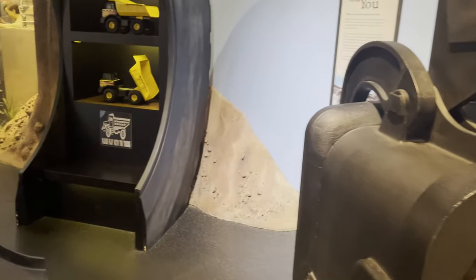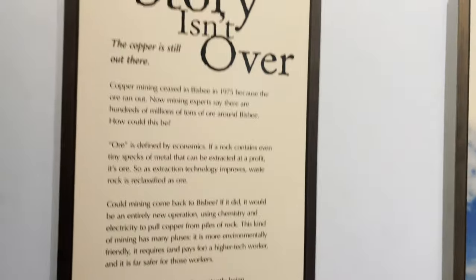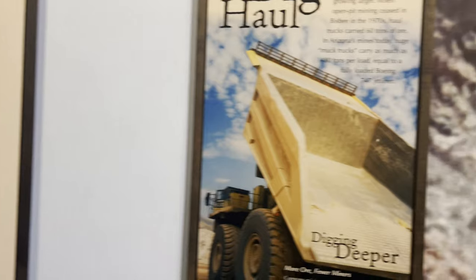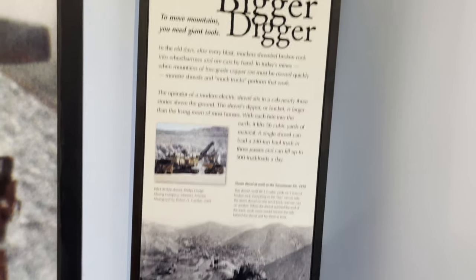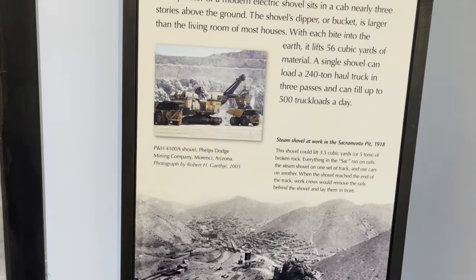Everybody says you want to go clean, got to go clean, green energy. Well, if it wasn't for the mines, you wouldn't have the things to make that kind of stuff either. But a lot of people have attacked the mines over the years. But you got to get your resources somehow. It has to be a common ground.